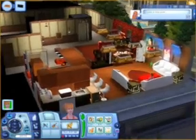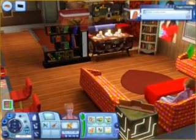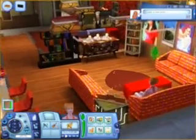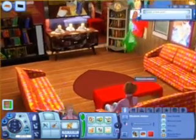Another Sims character that I just moved in for Late Night. I'll start the play here. Her name is Elizabeth Ashton. I got the name off of a romance book, so that's where I got her name. And this is her apartment that I fixed up for her.